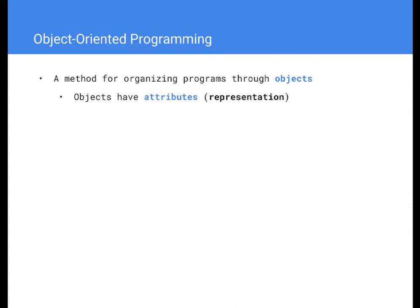Object-oriented programming is a method for organizing programs through what we call objects. We've mentioned this term a little bit earlier when we talked about functions and lists, but now we'll formally define it. Objects have attributes, which are part of the representation, what information they carry. For example, linked lists have a first and a rest, two attributes. And we'll see that the object version has those two attributes as well.